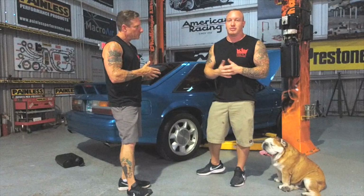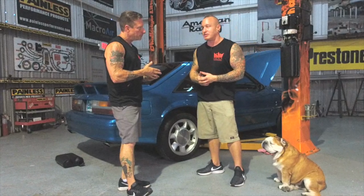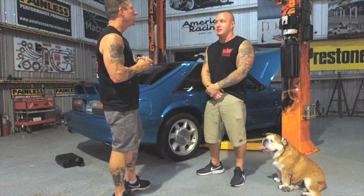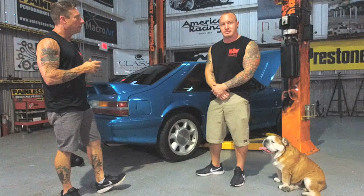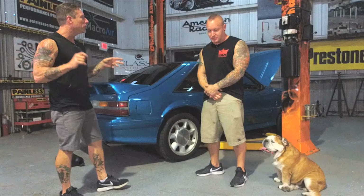This is rated at 235 horse. This one's gonna bump this SVT Cobra up, by the time we're done with all these bolt-ons, to that 260, 265 range, which is gonna be a big difference. 235 horsepower, bub. In 15 years, we've doubled that number, stock. Easily. Base model.